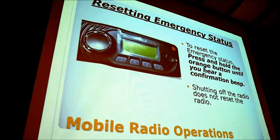However, understand that we're not going to be able to exactly pinpoint where you are. We are going to have to contact the transportation office and tell them bus 112 activated its emergency button. Where is that route? And then we will send the Carmel Police Department to trace back through that route. We're still going to try to contact you. We're still going to hear it.